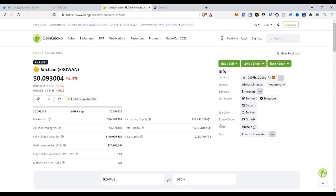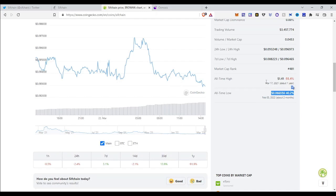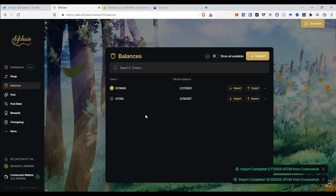If we take a look at the price of Rowan, this is at the lowest time ever. This is a very good time to buy. We had an all-time high, March 2021. That was $1.40. Now it's at 10 cents, so we can have a 14x to all-time high. So that's why you can earn 1700% APY and you still have the chance that the Rowan token does a 14x to its all-time high. So this is a very, very good opportunity. Don't miss out on this.